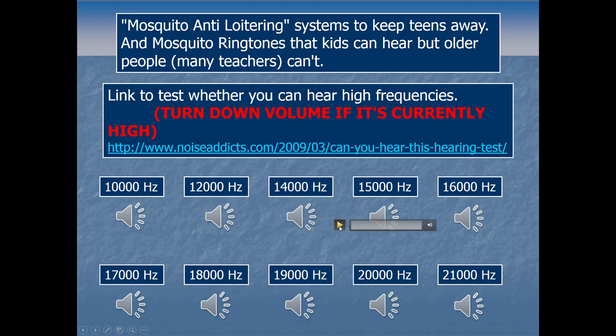So I'll play the next one, 15,000 hertz. To me, it's almost hard to hear. It's like a background, just a high-pitched, annoying sound. Let's do 16,000. Some people here start being unsure if they're even hearing it. For you, it might still be very clear, or maybe you've already lost it, but I'll play these last few just in case for those who can still hear it. So 17,000, here's 18,000, super high-pitched.